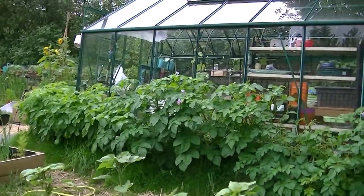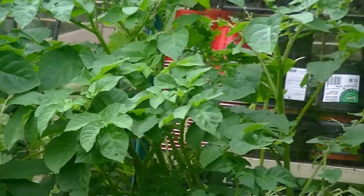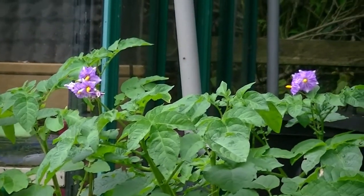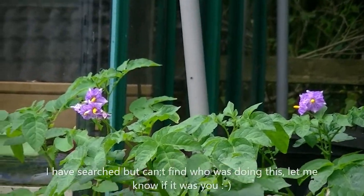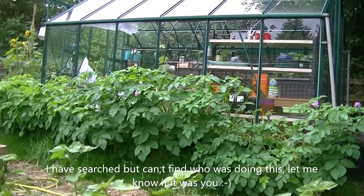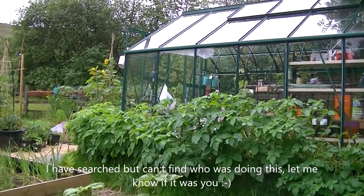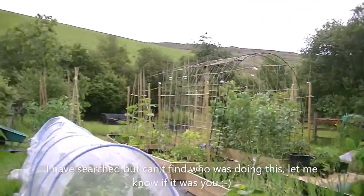Potatoes are in flower, and in some places they've flopped a bit because of all the rain we had. Now, I was watching, I think, Terry King on the robotic allotment. I think it was Terry, took the flowers off his potatoes. So I'm going to do the same. I'll check. I'm sure it was Terry.